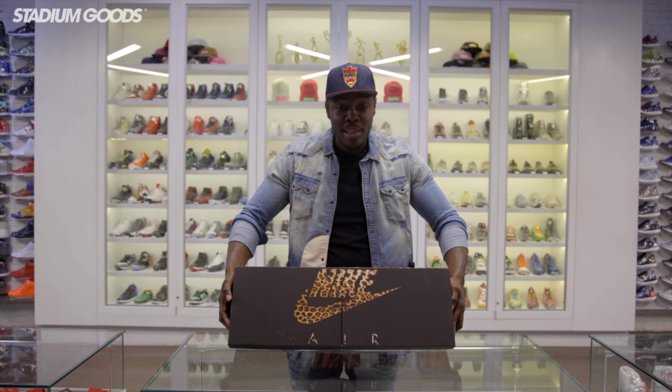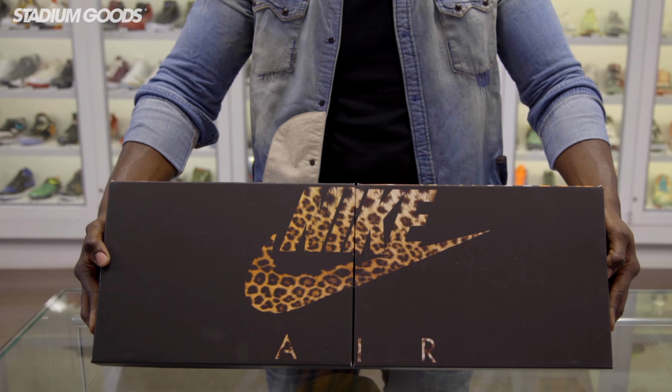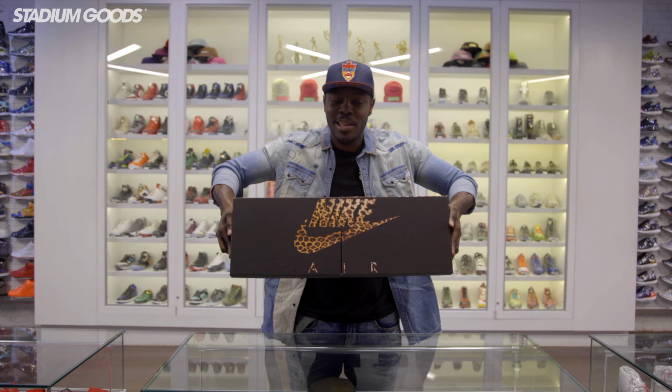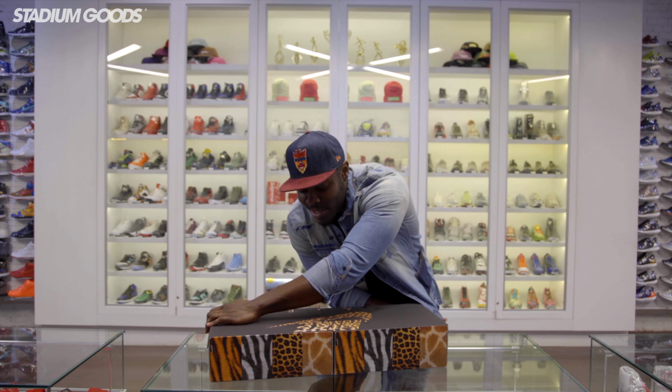On the right, we have the Air Max 95 box, and on the left, we have the Air Max 1 box. But if you combine the two together for the pack, it gives you this Nike, which is one of the illest things that I've seen in a long time. And I'm gonna give you guys a quick look. We're gonna spin this around.